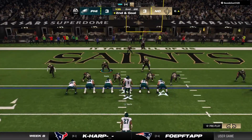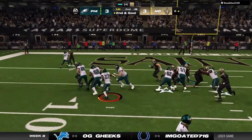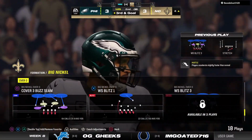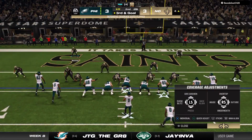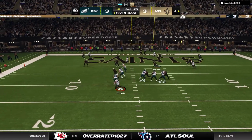Second and goal from the 6 this time. Give left side here for Nwangu. And the hole closes quickly here. He can fight only to about the 4. The second down play, not much better than the first. Just a gain of 1 there. They've been denied touchdowns in the red zone twice already. Here comes third and goal.